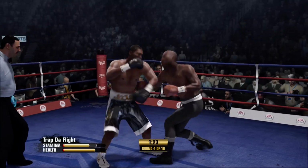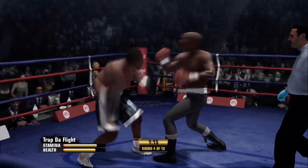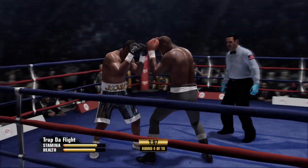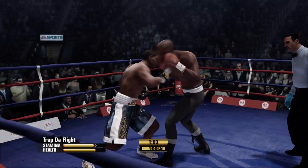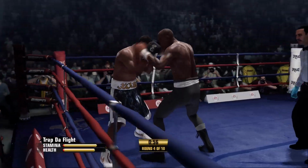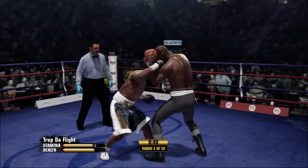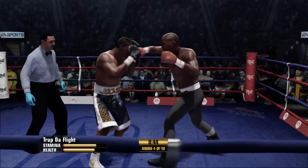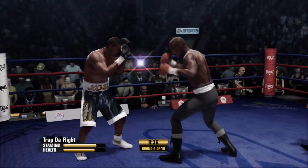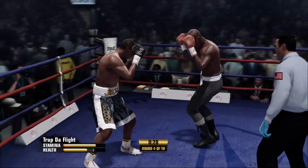Body shot, the left hand. Johnson's putting forth that hard work he did in training camp there, landing a crisp combination. Nichols has got a way of just getting away from that punch. He comes with the straight right hand. Lands flush with the combination upstairs. Fires right back at him. Not the most accurate uppercut you'll see.